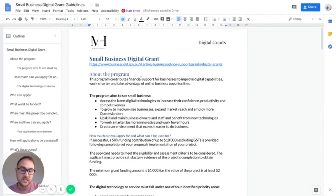I think this is a fantastic initiative by the Queensland government to help Australian entrepreneurs get ahead. And part of our mission is to help with your application and help you with a project proposal and putting together all of the details that you need. So let me step into that for a second.